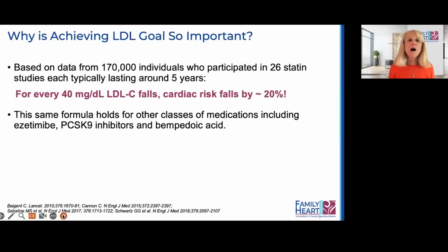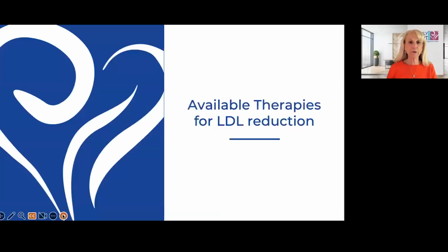So here's the data. This is based on data from 170,000 individuals who participated in 26 statin studies, each typically lasting for about 5 years. What we can say is, if you're on a statin for 5 years, for every 40 milligrams your LDL falls, your cardiac risk falls by 20 to 21%. And we know that there are other agents that can lower LDL cholesterol, like ezetimibe, which we'll talk about, PCSK9 inhibitors, and bempedoic acid. And all of these 3 classes of drugs have cardiovascular outcome trials. So we can say that the same formula holds for all of these medications. So the more you lower LDL with these medicines, the better it is.